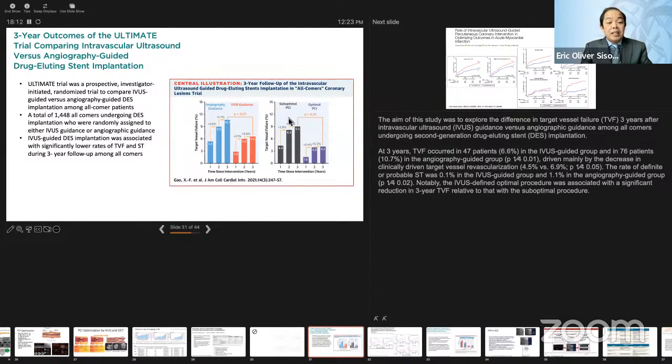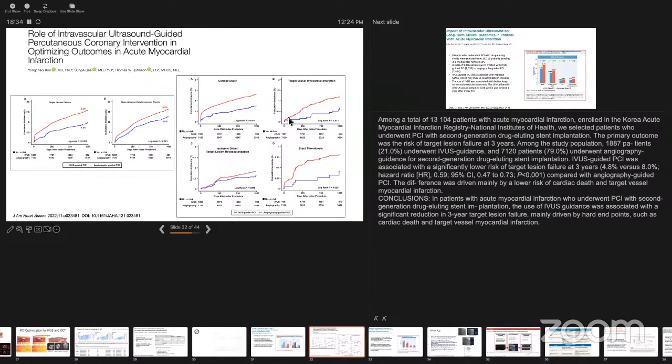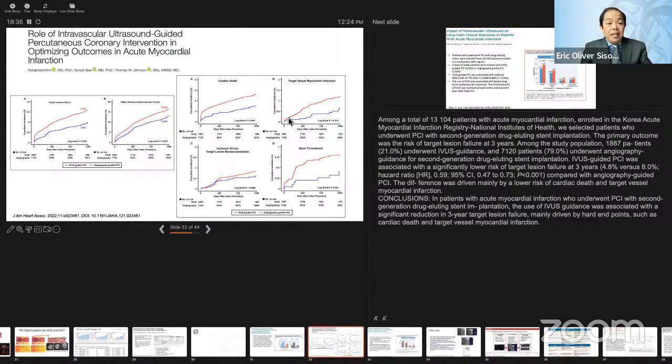The ULTIMATE trial was an all-comers trial looking at the use of intravascular ultrasound in all comers. And it showed that using IVUS guidance compared to just angiography guidance produces better results in terms of decrease in your outcomes. And then same data, particularly in MI, showing that there is a better outcome in IVUS guided versus angiography guided.